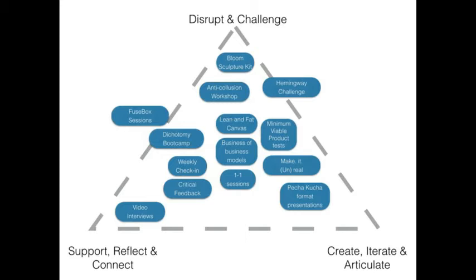So when we came to write up the findings from the programme in the research report, distilling all of the data that we captured along the way, I put the tools into this triangle here to try and sum up thematically what it was we were doing and how we were working with the participants. So this idea of disrupt and challenge at the top, that really cut to the core of the whole thing. And for that, we put lots and lots of different exercises together, and the Bloom Sculpture Kit exercise at the top was one of the first ones that we used in that concept, to those particular ends.